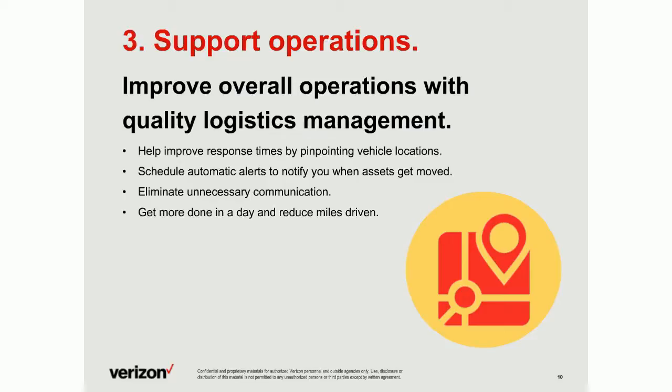Asset tracking goes beyond your regular vehicles and can go on things such as trailers and other equipment. That also allows you to improve efficiencies. It allows you to improve response times by pinpointing exactly where those assets are in the field. It allows you to schedule automatic alerts and notify you if those assets are being moved. It eliminates unnecessary communication and allows you to get more done in a day while reducing the number of miles that you're having to drive.